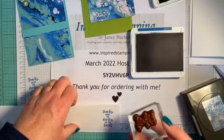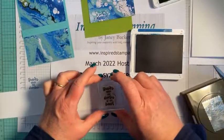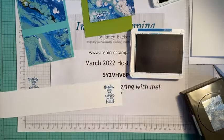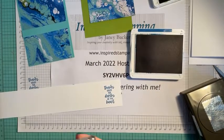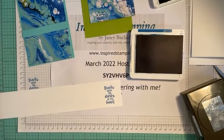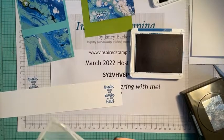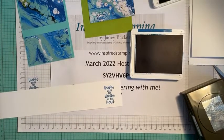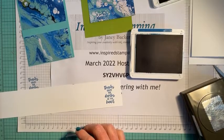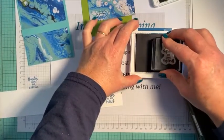Oh, I got my edges. Don't rock. Just go straight down and lift. So easy to say, but rocking is really hard to learn to control. Even as a seasoned stamper, it can happen. And then, I think I'll do 2 of that. So let's do 1 more, now that I just wiped it clean.